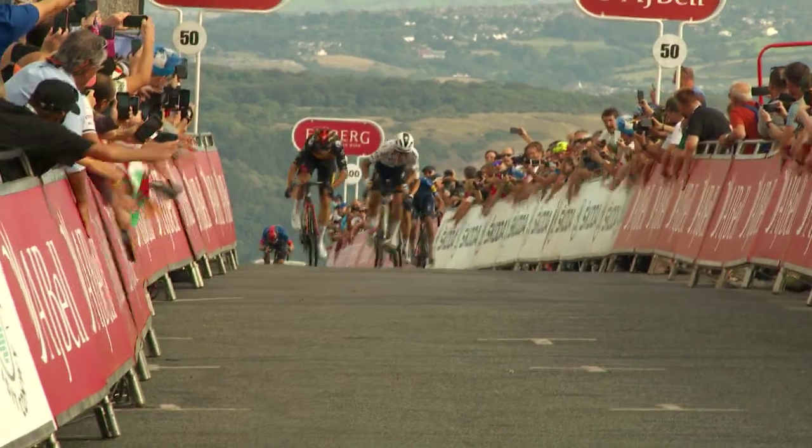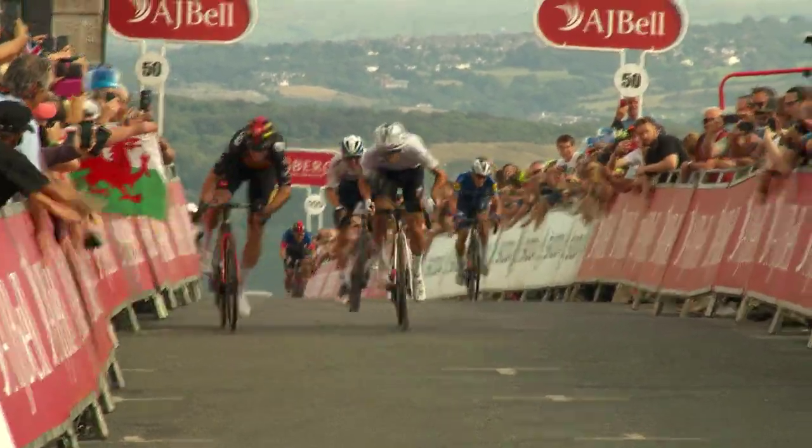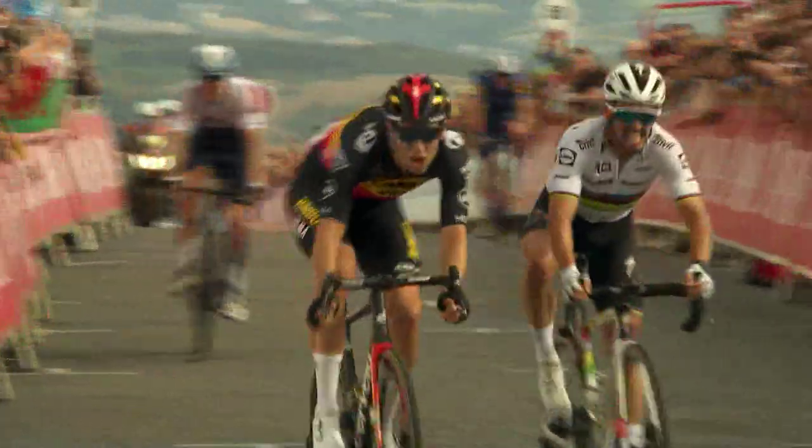You know, that terrain, it suits Alaphilippe more, I'd say, than Wout van Aert there. But he put in a stellar performance and fought it all the way to the line. You know, only in the last 5 metres it was decided. And just great to see those two battle it out on such hard terrain.